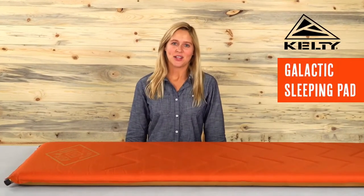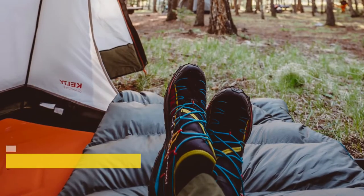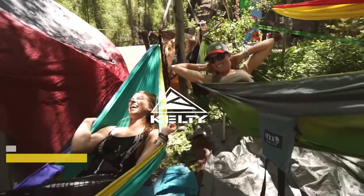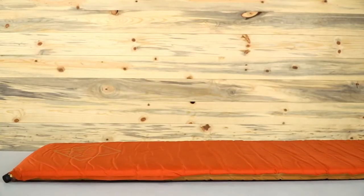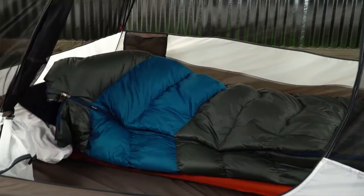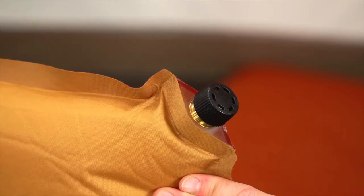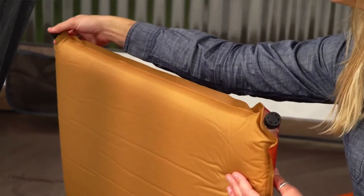Escape to your happy place without sacrificing the comforts of home with the Galactic Sleeping Pad, built to keep you comfortable and warm wherever you choose to rest your head. This self-inflating sleeping pad fits up to 6'6" campers and pairs perfectly with any of our rectangular sleeping bags. The dual brass valves help this luxurious pad inflate quickly or deflate with ease.